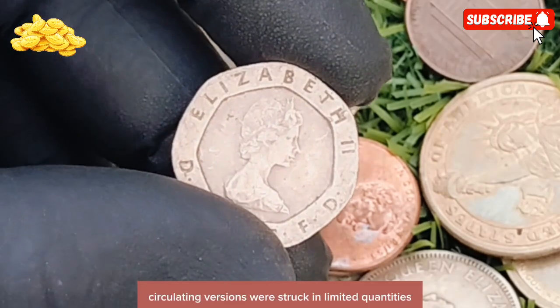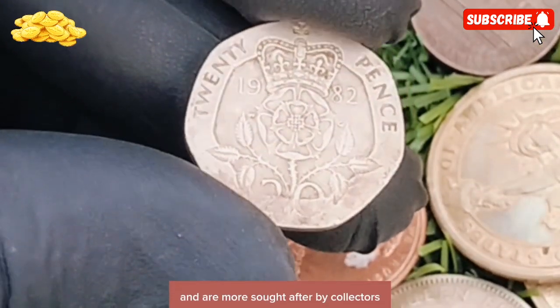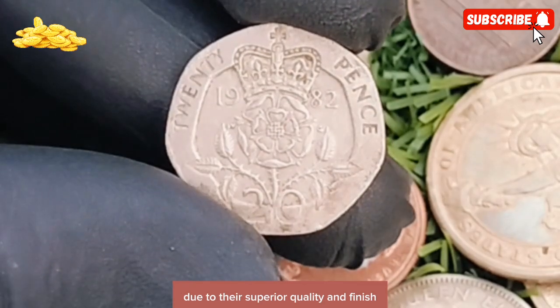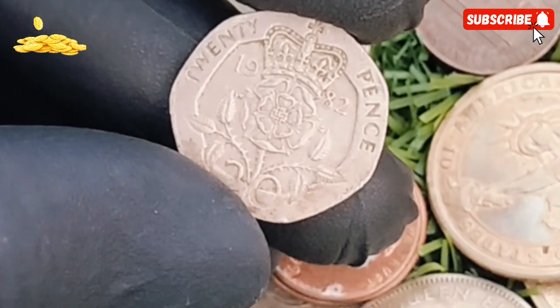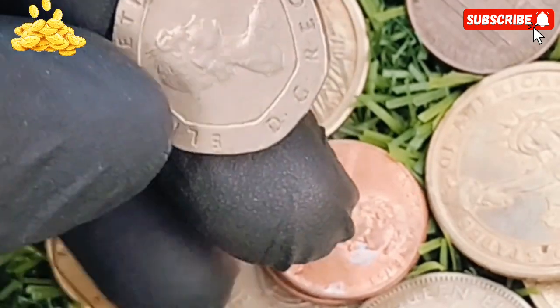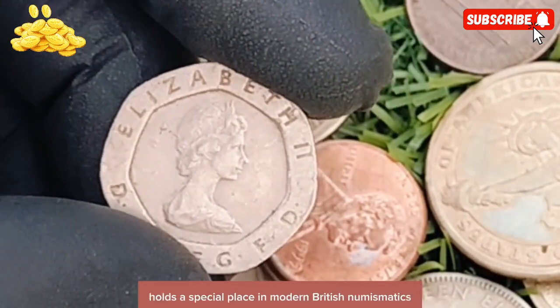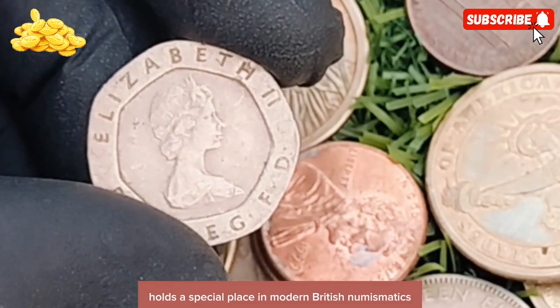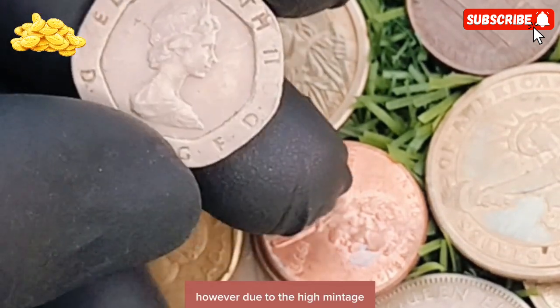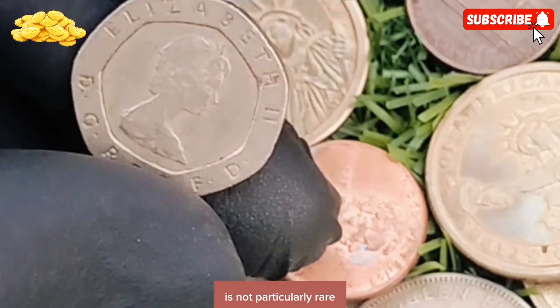These non-circulating versions were struck in limited quantities and are more sought after by collectors due to their superior quality and finish. 6. Numismatic value and rarity. As a first-issue coin, the 1982 20p holds a special place in modern British numismatics. However, due to the high mintage, the standard circulating version is not particularly rare.